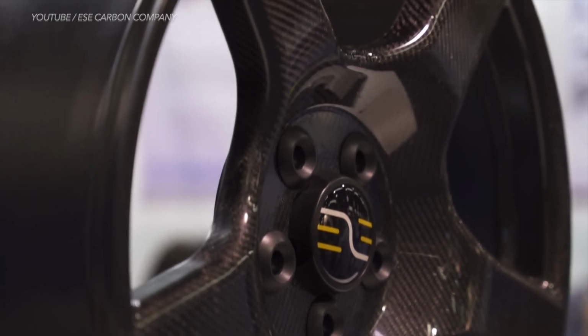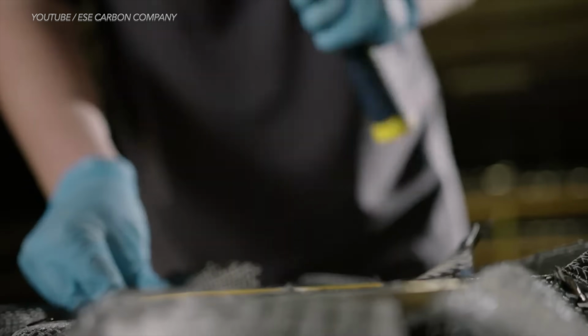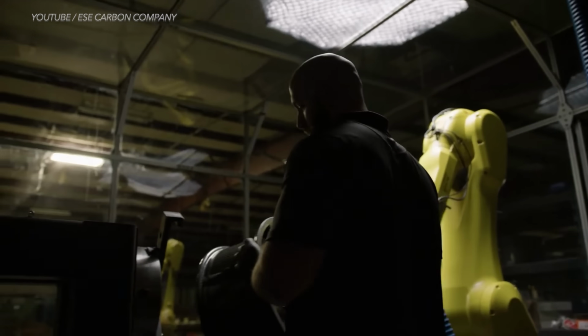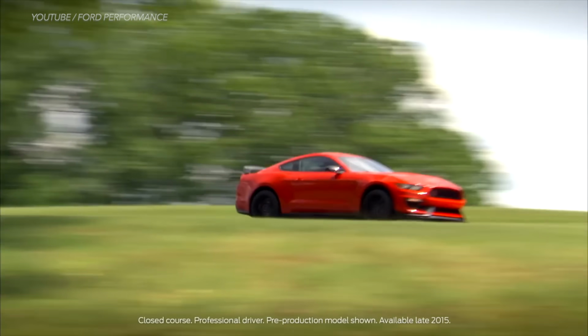And then there's carbon fiber wheels. Carbon fiber wheels are strong and light and good looking. Needless to say, they're also the most expensive wheels on the market. One reason is because if you damage them, they can't be repaired like steel or alloy wheels. That's why, besides the Shelby GT350R, it's unlikely you'll see carbon fiber wheels on a serious performance car.